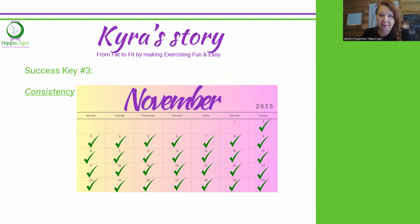And that's the third key to success I would like to share with you. Making exercise easy for your horse. Start where your horse is at, even if that's just a 5 or 10 or 20-minute hand walk, even if that means that your horse stops 35 times or more. The secret is consistency, and consistency will make training easier.